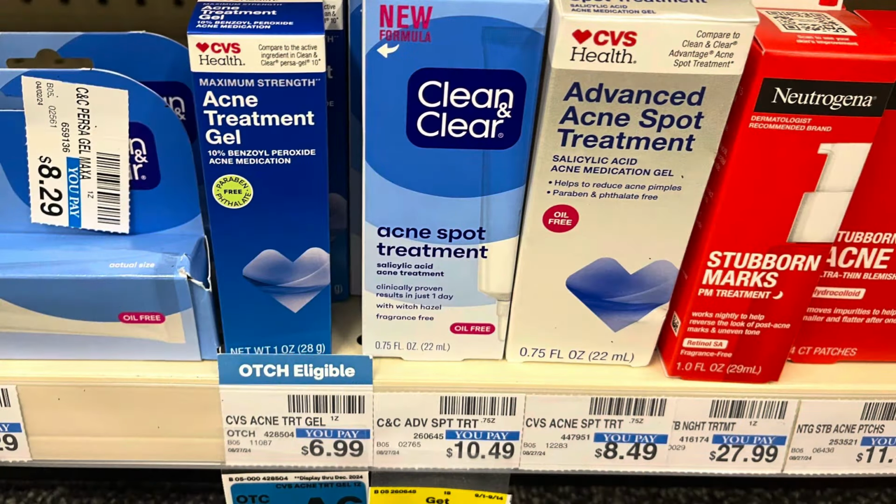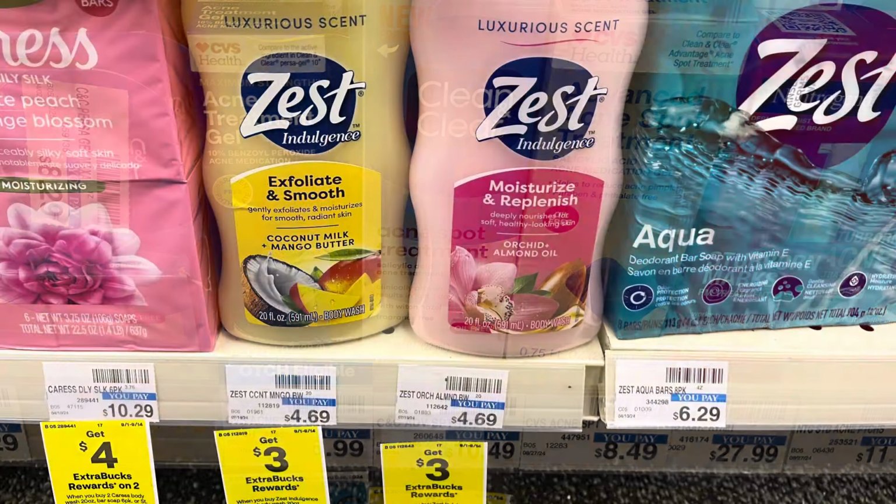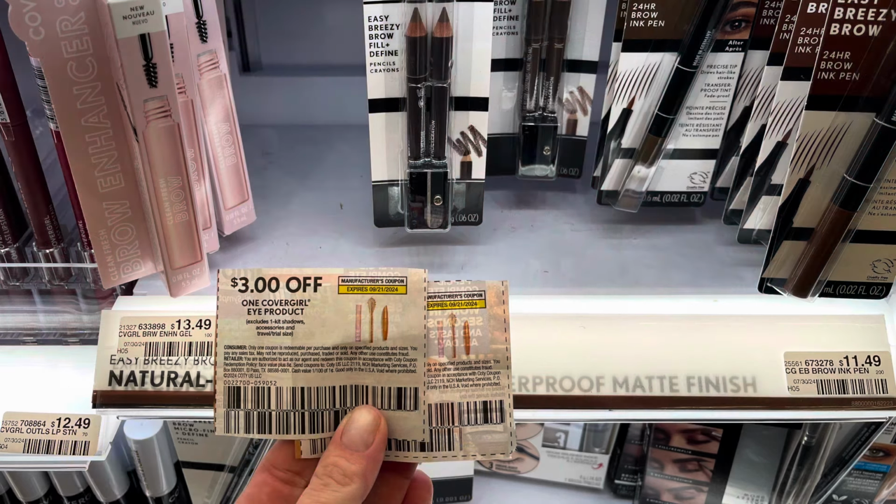Clean and Clear is Spend 10, get back a $5 extra buck. So I'm going to grab this acne spot treatment for $10.49. I'll use a $2.50 digital, so I'll pay $7.99, get back that $5 extra buck, makes it just $2.99. I'm also picking up one of the Zest Body Wash for $4.69. I don't have any coupons, but it is on a promotion for buy one. You'll get back a $3 extra buck. Makes it just $1.69.